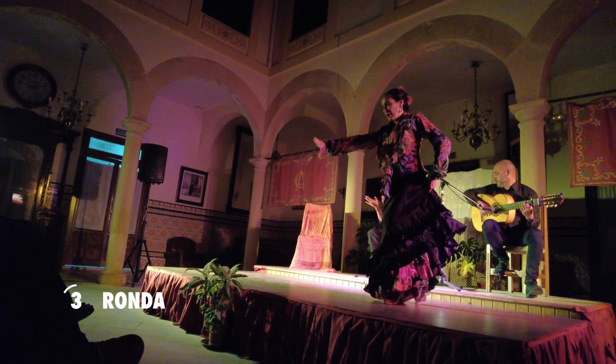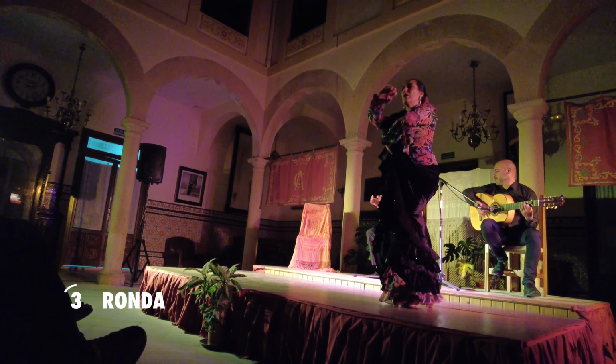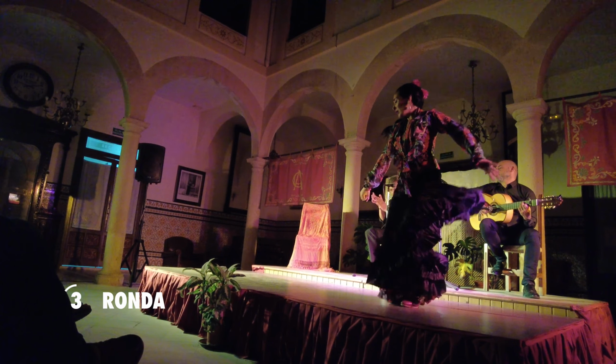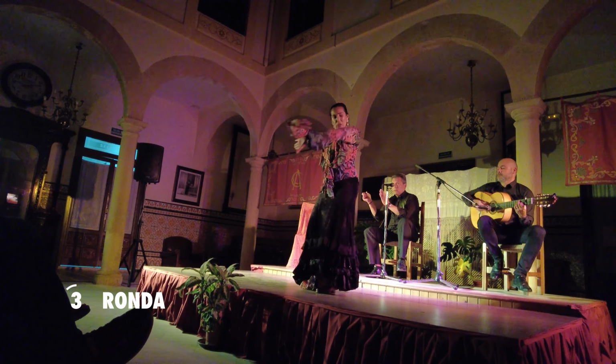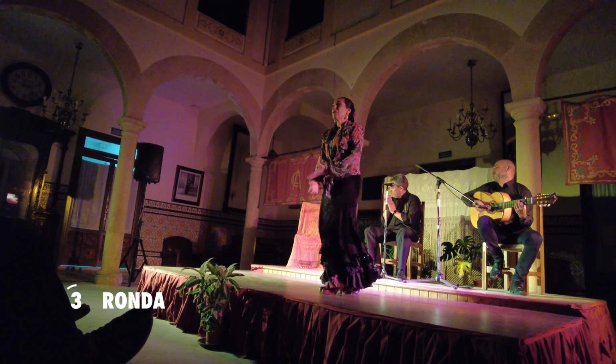Some of the events we attended in the area, one of them being flamenco dance, which is highly recommended by us to get a true experience of the Spanish culture. It also cost us 15 euros per person.